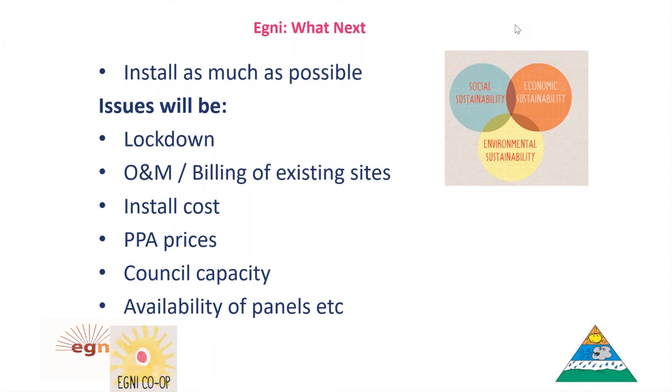So it's not a straightforward time for rooftop solar at the moment, I don't think. Certainly on purely subsidy-free sites, because buildings aren't being used as much as they were, and perhaps some buildings won't get used in future. There's risks that we hadn't thought about prior to installation, which are sort of happening now. Council capacity going forward is an issue. We haven't found as yet that availability of panels is a problem.